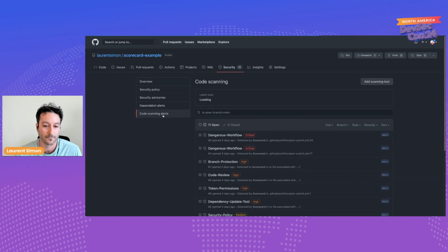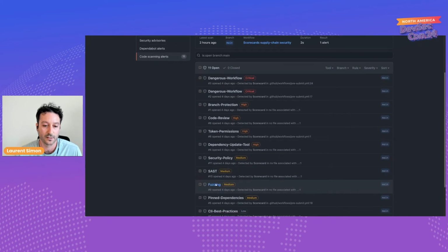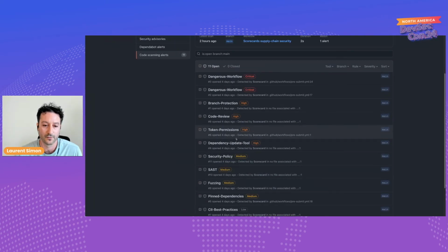Scanning results. So for example, if I click on the fuzzing check right here, you can see that Scorecard is complaining that the project is not fuzzed, which is correct. And there are other kinds of checks, as you can see. Let's look at a critical result that Scorecard flagged.